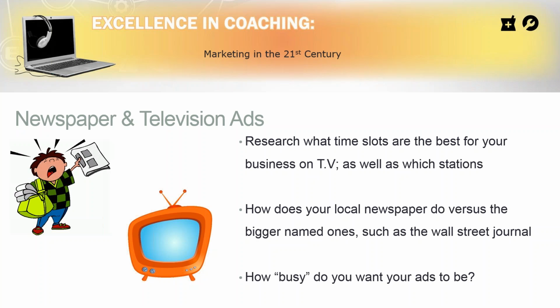Okay. Now you want to do a little bit of research. So let's say that you've got a local newspaper versus some big box newspaper, so to speak. You want to make sure that you do your research and find out which one gets the most circulation and which one is going to have the broadest range of distribution. The bigger the distribution range, the more potential customers you're going to have.